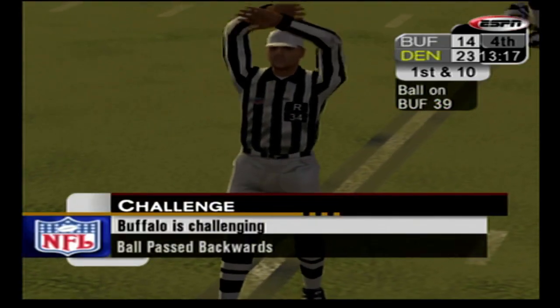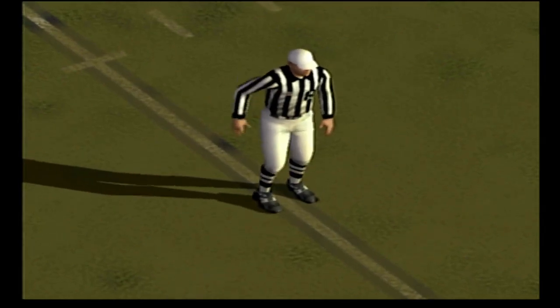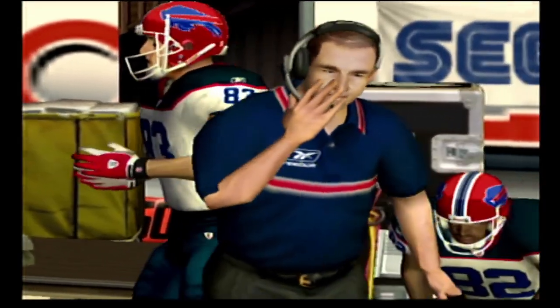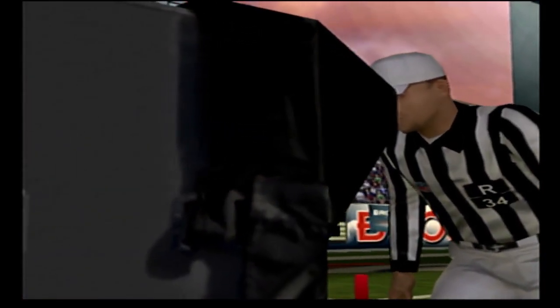The head coach is not happy with that call, and he's going to challenge it. Hey, we want a challenge. Buffalo is challenging whether it was a backward pass. This is their first challenge of the game, and even if they lose this one, they still have one challenge left.